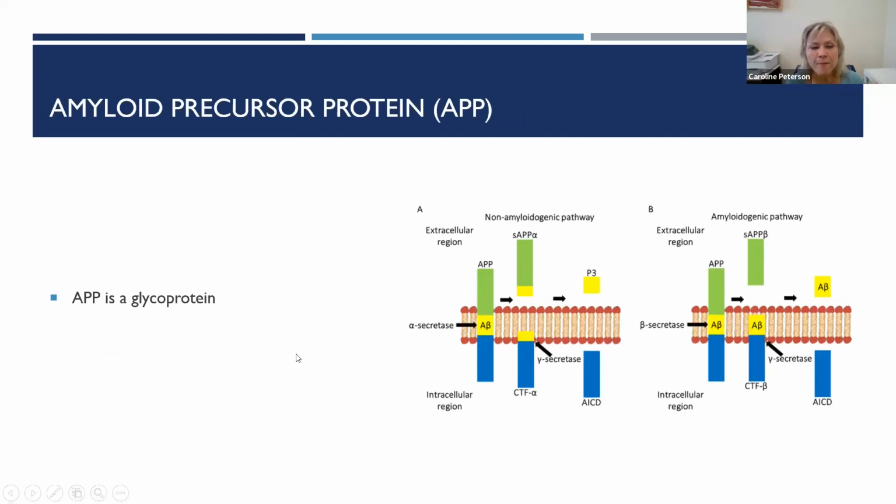So you can see here, APP, amyloid precursor protein, is a glycoprotein. That means sugar plus protein. And here we have the alpha secretase. That's cutting it. Supposed to cut it right there. Great, cut it beautiful. Here's the gamma secretase. Cut it beautiful. Non-amyloidogenic pathway. That means you don't get the amyloid plaques, right? This is normal. Then it can do its job.